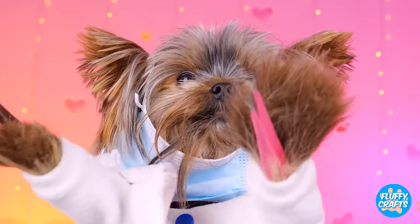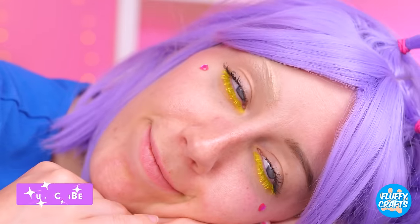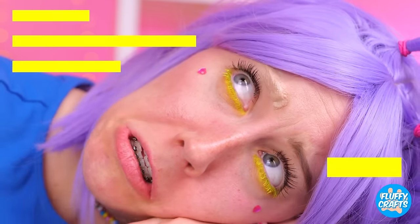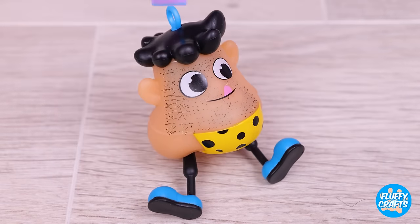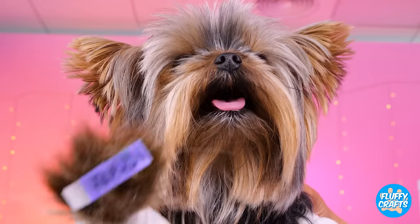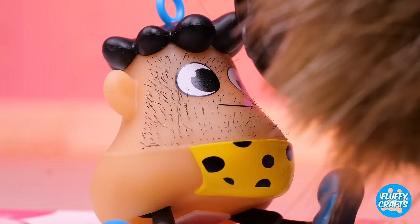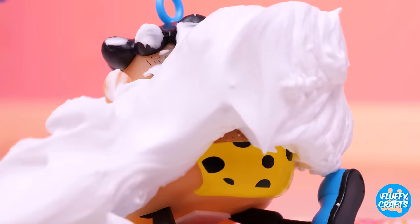I've heard of dog groomers, but not like this. Oh no, you took off the whole eyebrow. It's okay, this toy has plenty of hair to share. He just keeps it in his blackheads. Good, it should be more than enough. But first, he really needs a shave. This is gonna take a lot of shaving cream. Time for a rinse. And that's good enough.